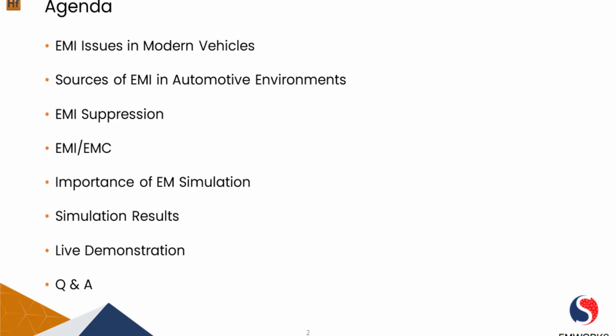Before we start, I would like to give you a short summary about what we are going to discuss today. First, we'll talk briefly about some of the EMI issues as well as some sources of EMI in modern vehicles. After that, we'll look at some ways of reducing EMI along with some EMI and EMC standards. At the end, we'll have a live demo. In case you have any questions, I'll be happy to answer them at the end of the presentation.